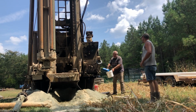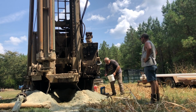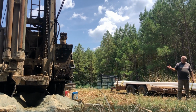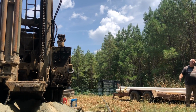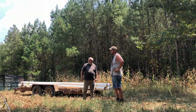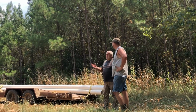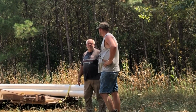If you hit water too shallow, that's bad news, because high risk of contamination. So I was anxious to hit rock. You don't want to hit water too shallow, because then you run the risk of bacteria and all kind of problems. So this looks good. There's not too many fractures for water to run in, and you want fractures at the bottom. You don't want them so much at the top. You know what I mean?